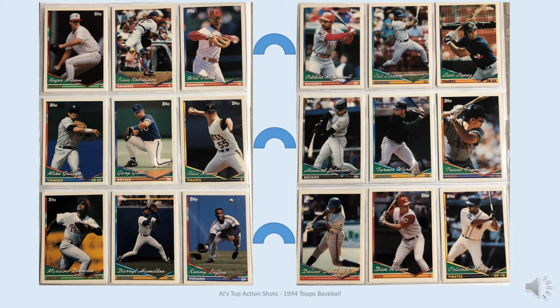Also in the field, Darrell Hamilton in center and Kenny Lofton in right. That's kind of the beginning of them being able to show people in air with the ball coming towards them.